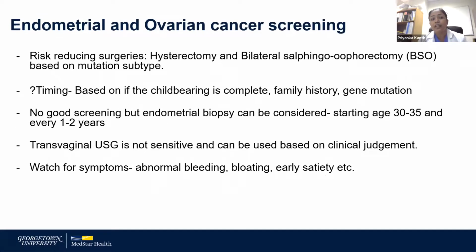Then comes endometrial and ovarian cancer risk, where essentially the best treatment is, once the childbearing is done, you remove the organs. But before that, you still can screen, although screening is not perfect. You can consider transvaginal ultrasound, even endometrial random biopsies, but both are not considered foolproof. It's also debatable whether we should be doing this or should we just concentrate on symptom-based. At least a pelvic exam is what's recommended every year.